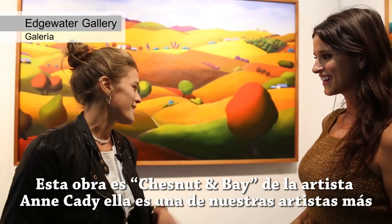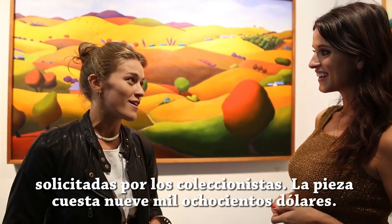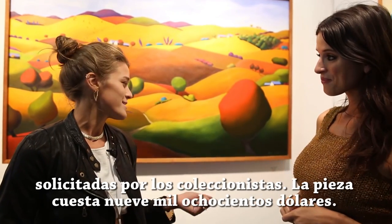This is Chestnut and Bay by Anne Cady, and she's one of our most highly collected Vermont artists. And the piece is $9,800.